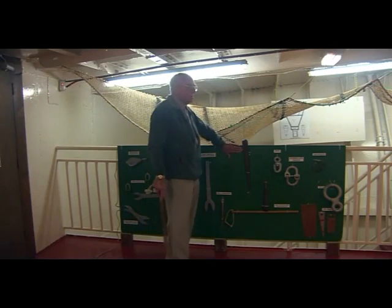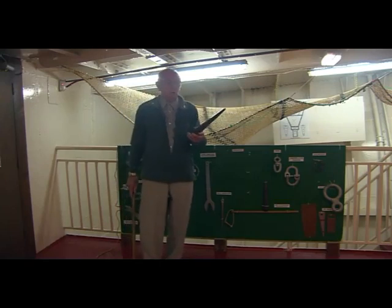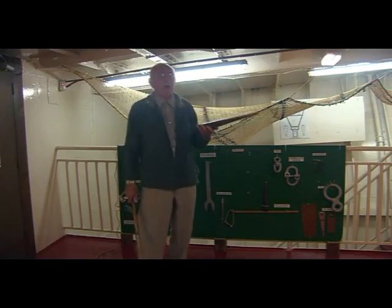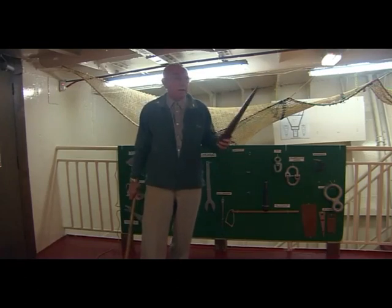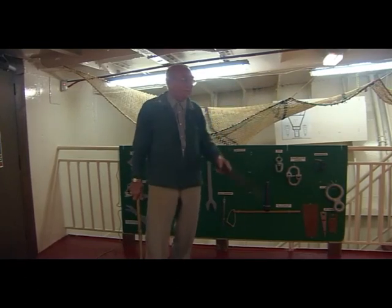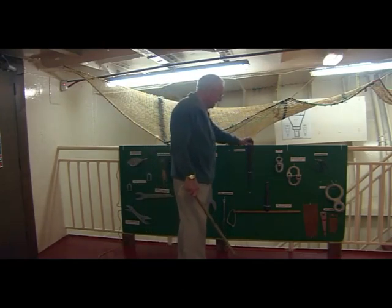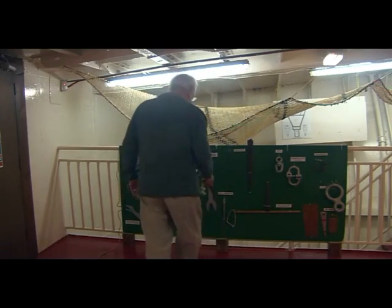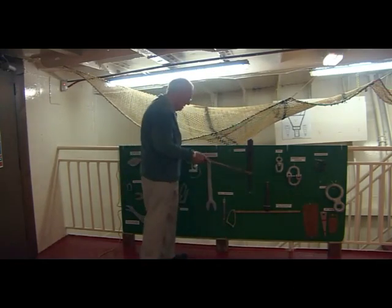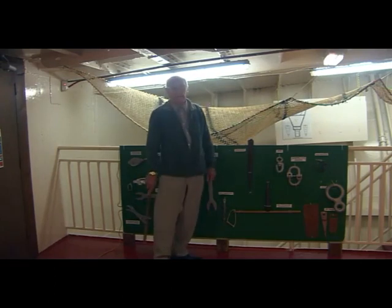A fid, don't look, somebody's pinched that. A fid, it's used for splicing very large ropes, and invariably they're made of a lignum vitae, very, very hard. Someone's taken the other one. Oh, marlin spike, same as that, but for splicing wire, and they got bigger.